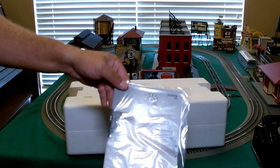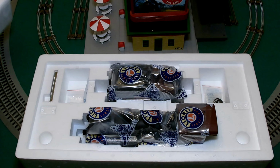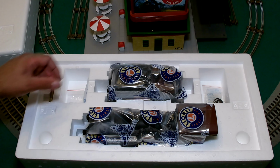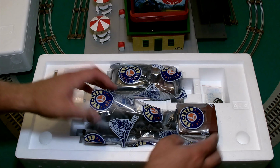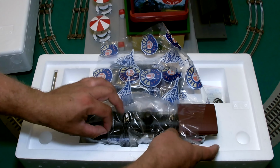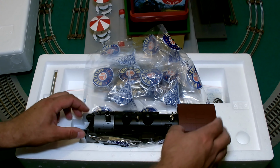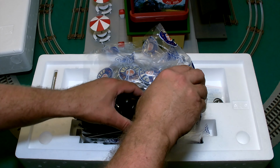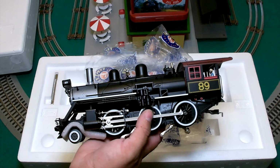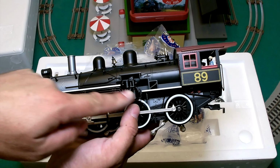Here's our manual. Here's the reveal. Oh. Nice. Wow. '89 is a small engine, of course. But this is very nicely detailed. Loving the white striping here.